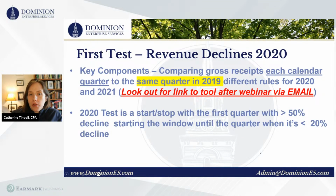So the first I start with is revenue declines, because it's the easiest to demonstrate. It's the easiest to defend in an audit. And as long as you have financial statements and financial information that has good integrity underneath it and is correctly stated, it's pretty clean to defend because the rules are very black and white.